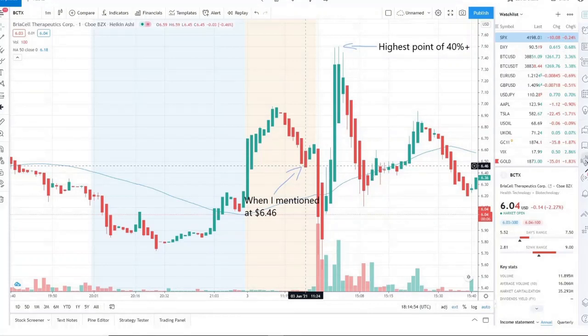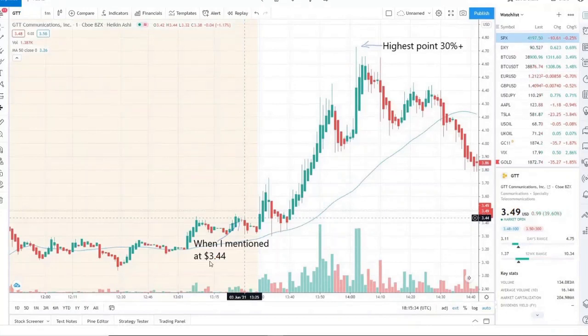Now, the other one was GTT, and we caught this one at 344. It pulled back a little bit, hitting around 333, and shot up real quick in just a matter of minutes to highs here of 375, giving us a 10% opportunity right off the bat. It pulled back down, hitting lows of 330, and took off for the rest of the day, hitting a high here of about 475, north of 470, giving a highest point of 30% plus, guys.